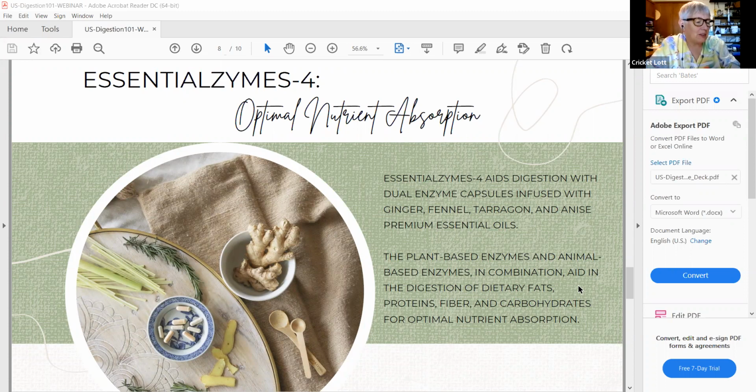They use time release technology. The plant-based enzymes release immediately upon entering the stomach, where the environment is conducive to the digestion of plant material. And then the animal-based enzymes release in the lower intestine region, where the environment is better suited for the digestion of animal fats and proteins. So these 2 capsules aid in the digestion of dietary fats, proteins, fibers, and carbohydrates. So all 4 food-based things.